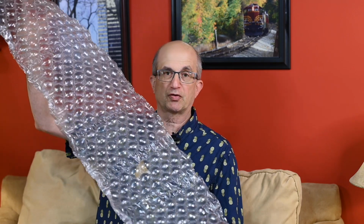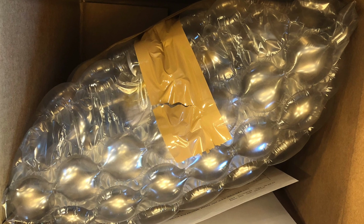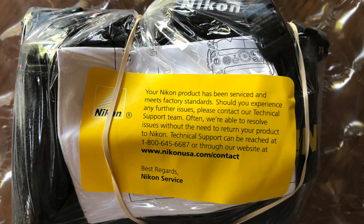The camera came back very well packaged. They had a little over 3 feet of bubble wrap wrapped around it. Once I took that off, it was in a plastic bag, so it was very well wrapped, very well protected, and it's fine. The camera's working fine.